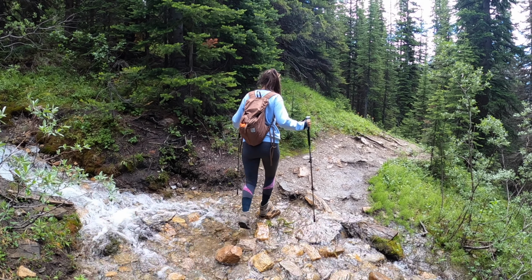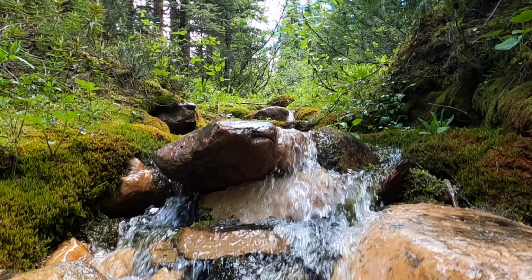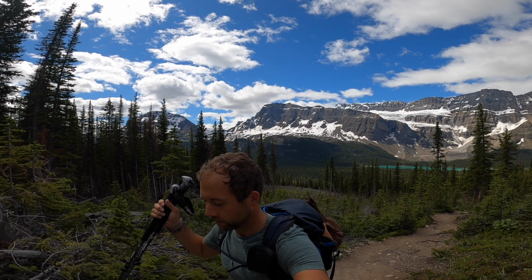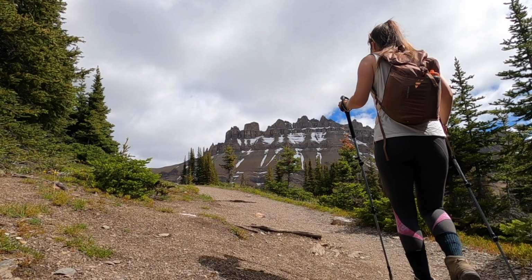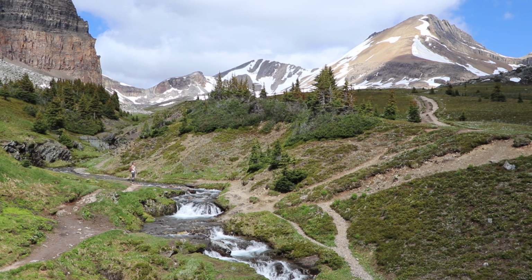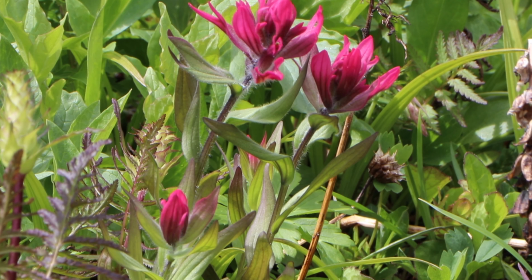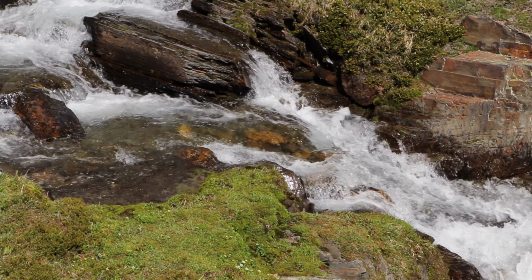The Helen Lake and Cirque Peak hike is one of our all-time favorite hikes in the Canadian Rockies, so it's no surprise that we've completed it twice. The hike starts near the deep blue Bow Lake and winds through a forest for about 3 kilometers. But then it opens up to a valley with stunning views all around you. From fields of wildflowers to river streams, rugged mountain peaks, and multiple little lakes. This trail has it all.